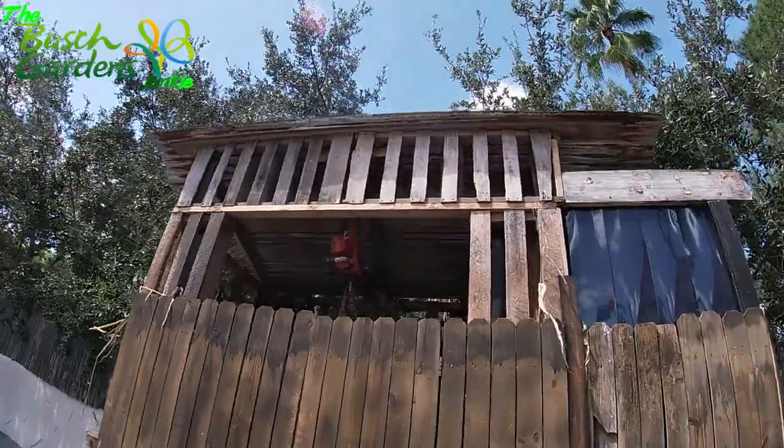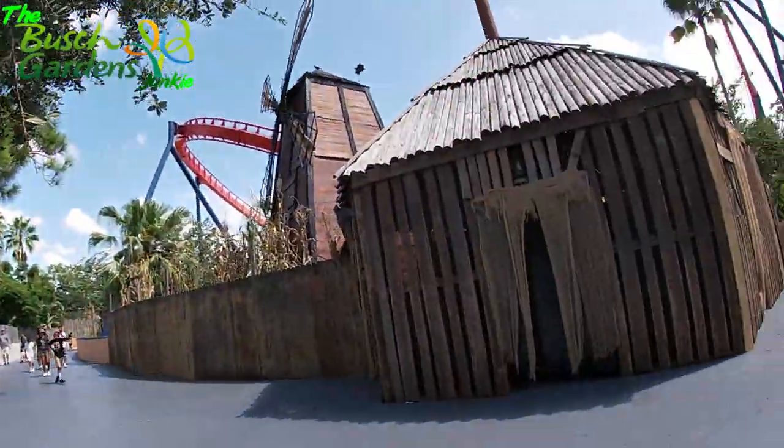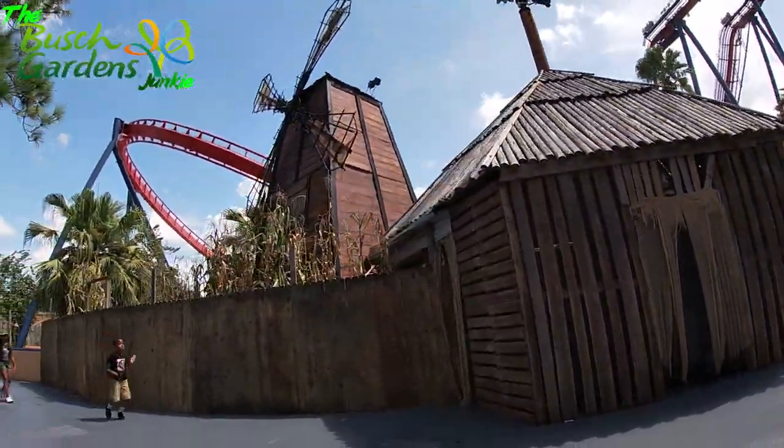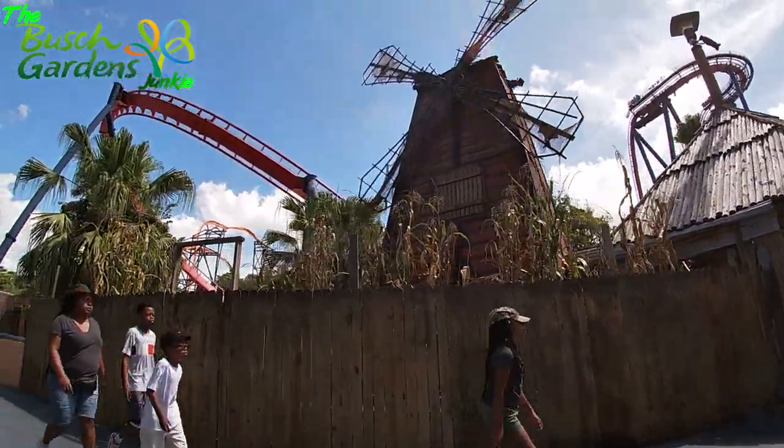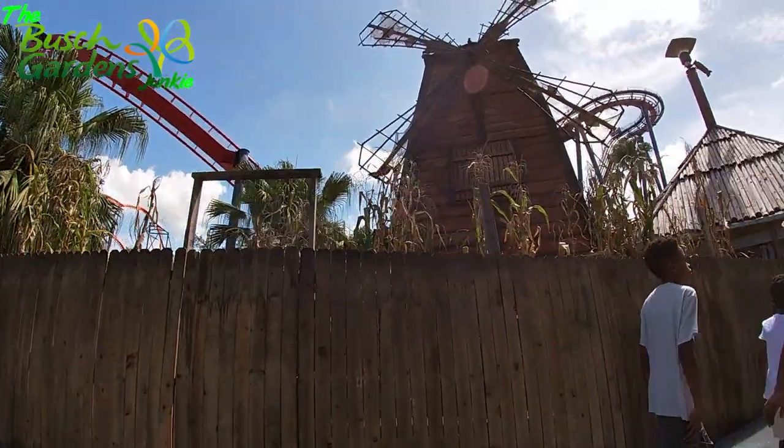Chainsaws. Oh, great. Cornfields. Beware the children of the corn.